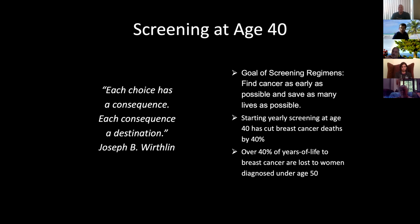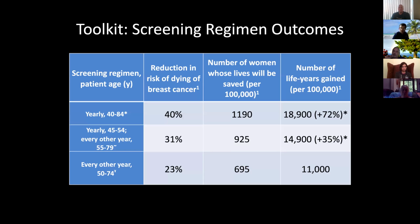This is a chart of variant screening regimen outcomes. It outlines results if less aggressive screening guidelines are followed. The first line is data pertaining to American College of Radiology guidelines and clearly demonstrates the greatest reduction in risk of dying, the largest number of lives saved, and the greatest number of life years gained for a population of 100,000 women. This is the regimen embraced by the American College of Radiology, the Society of Breast Imaging, and the National Comprehensive Cancer Network, as well as the American College of Gynecology.